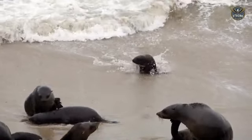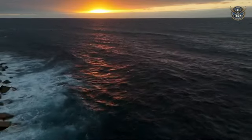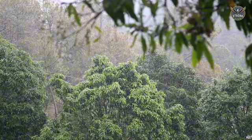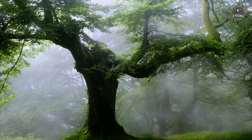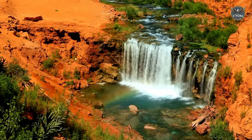This same current cools the Atlantic air, preventing rain clouds from forming, leaving the Namib Desert as one of the driest places on Earth. However, to the east, the warm Indian Ocean brings moisture and rain to areas like Mozambique and South Africa's eastern coast, creating lush, green environments in contrast to the Namib Desert.